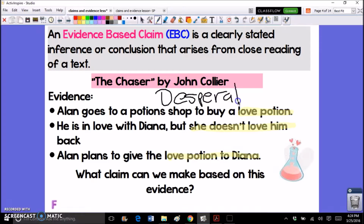I might also make the argument that he is obsessed, because only an obsessed person would use a love potion to win the love of the person that does not love them back. So these are both claims that I can make based on the evidence.